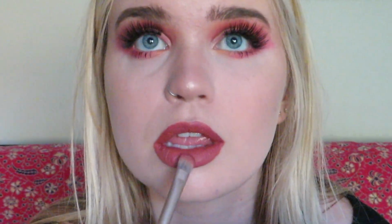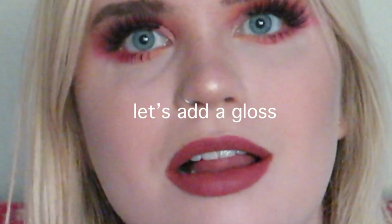So now that we look like a hooker, let's put on some lipstick, shall we? I'm gonna use the Jeffree Star Allegedly liquid lipstick. I don't know if I'm digging this color with these eyes. So I'm gonna mix in some Calabasas. I don't think we're caked up enough, you know what I'm saying? Let's add a gloss. So I'm gonna use this Kylie Jenner gloss in Poppin'.